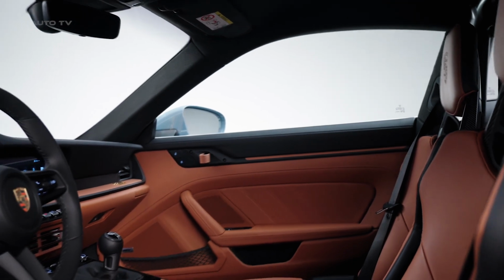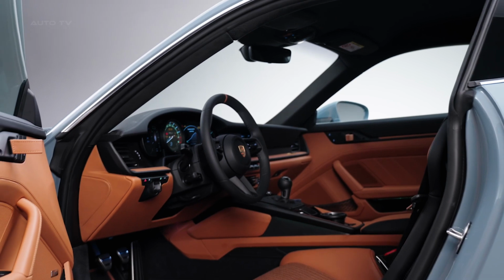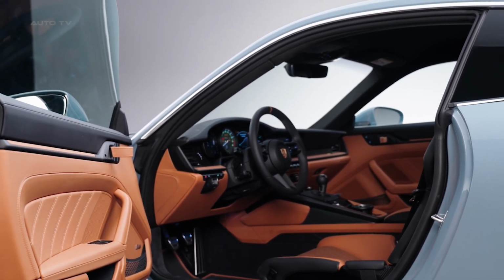Porsche Design is also offering an exclusive Chronograph 1911 ST watch to customers of the 911 ST, encapsulating the lightweight design principle of the new purist 911 special edition.